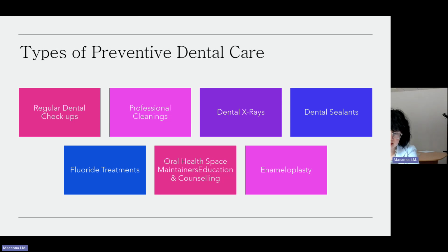Dental sealants. Dental sealants are thin, protective coatings applied to the chewing surface of the molars and premolars to prevent decay. They create a barrier that seals out food particles and bacteria, reducing the risk of cavities. Dental sealants play a critical role in early detection and treatment planning in pediatric dentistry, allowing for comprehensive care tailored to the unique needs of children and teenagers who are prone to cavities.